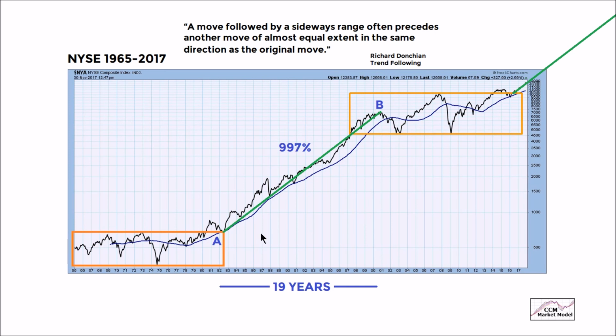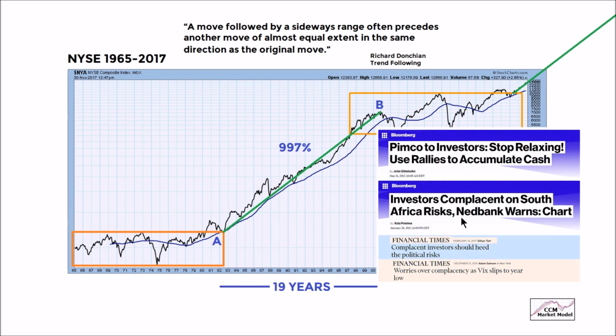And since new headlines are constantly flashing across the ticker, it's important for us to always keep in mind in this type of environment, given the facts that we have in hand, our goal is to navigate between a point A and a point B that could potentially be several years down the road. In calendar year 2017, if we had focused exclusively on the headlines: January 2017, February 2017, May 31st, 2017, complacent investors should heed political risks. December 2016, almost a year ago, worries over complacency as VIX slips to yearly low.